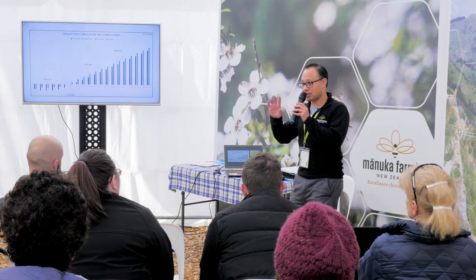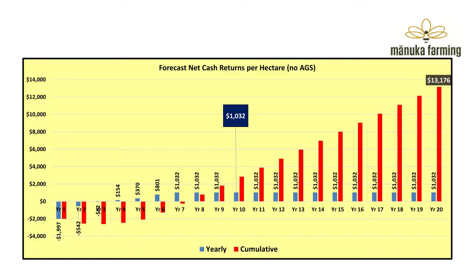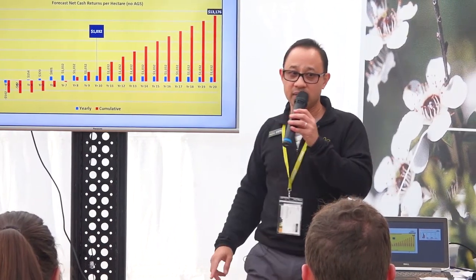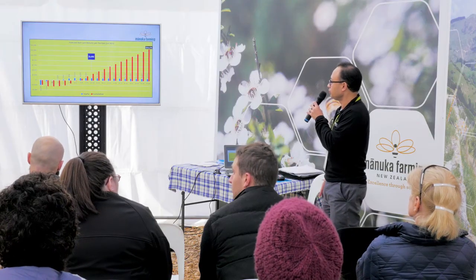Now we can go back to any of these slides, but I'll just run through the slides with you. So that's on a 100 hectare piece of land over a 20-year period. If we start breaking it down to a hectare basis, from about year 7, year 8, we'd stabilize at about $1,032 per hectare. The red line here is what your accumulated cash flow per hectare is over a 20-year period. So by year 20, you would have accumulated $13,176 per hectare.